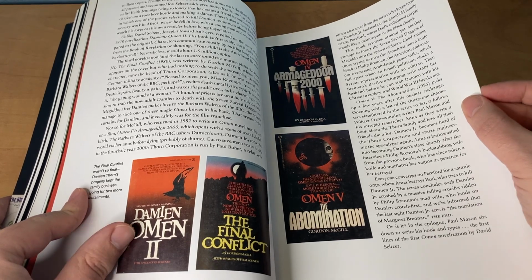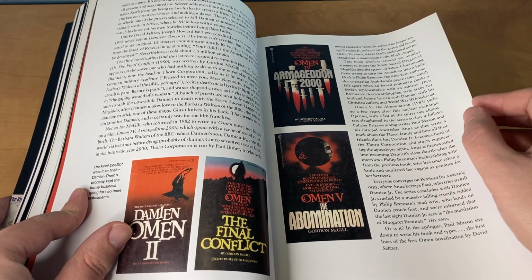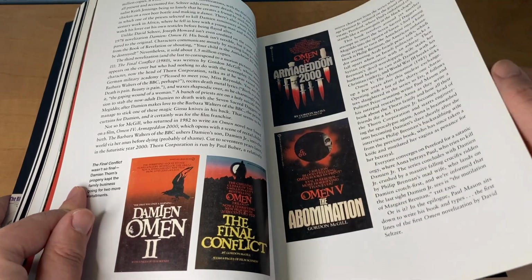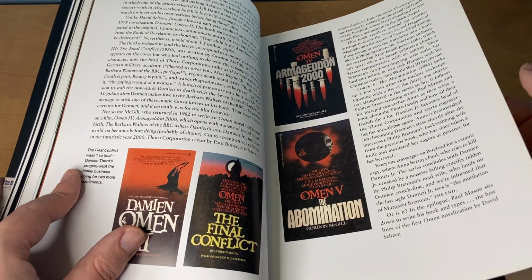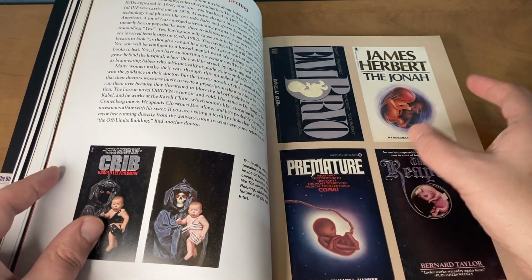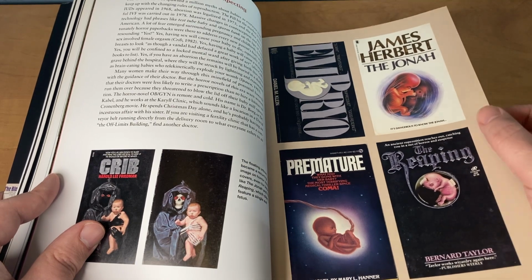And you've got 5 books. Omen 2, The Final Conflict, Armageddon 2000, and The Abomination. I haven't read any of these, but they've got cool titles. I would read them. Crib. Embryo. So for some reason on this page we have unborn or yet to be born babies.